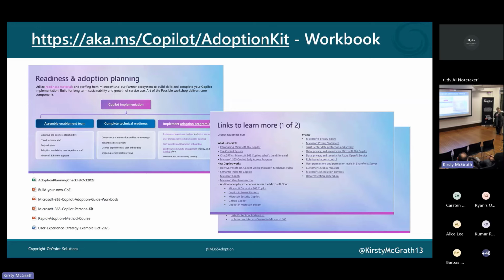And the thing is, it changes too over time, because one minute there's a link in there, one minute there's not a link in there because there's something coming, and then next minute there is a link in there because it's now here. So let me walk you through some of it. There is some cool stuff in there as a part of the adoption kit that I'm actually going to talk through as part of this session.